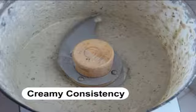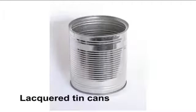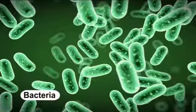Agitate the coagulum vigorously using a sterilized stirring rod until it is of a creamy consistency. Place the milk in bottles, jars, or lacquer tin cans. The milk may be stored at room temperature for a period not exceeding 14 days. If stored longer, there will be a marked decrease in the number of bacteria present.